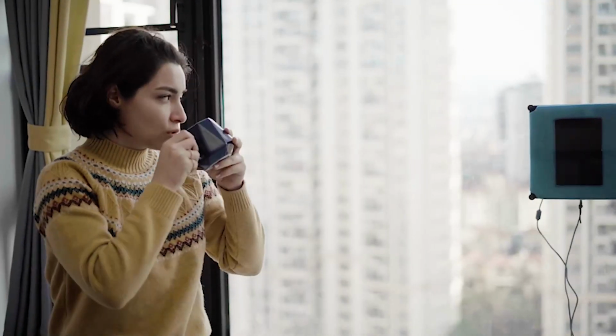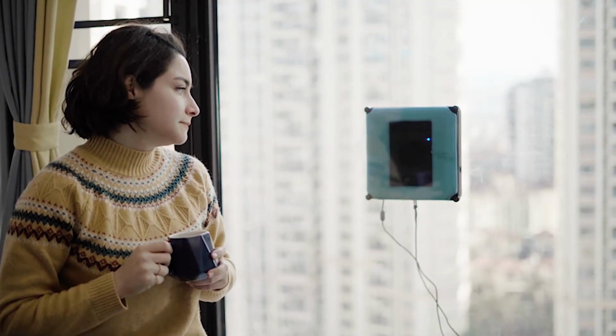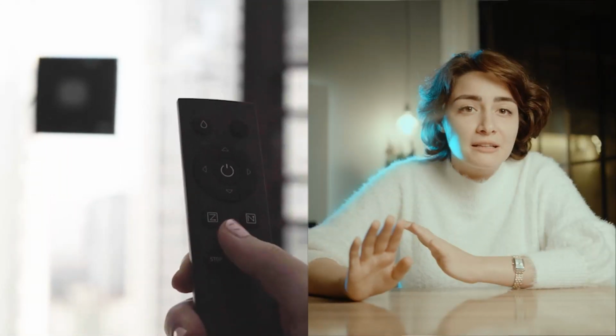This is a super cool product. It's not overly loud and it doesn't require any special cleaning solution. In fact, you only want to use water with this, so it's great for the environment, safe to use around your pets, and it's so easy and efficient. It's a smart path cleaning. In fact, it's got that radar much like robot vacuum cleaners and a lot of multiple safety systems to make sure it takes care of your windows.